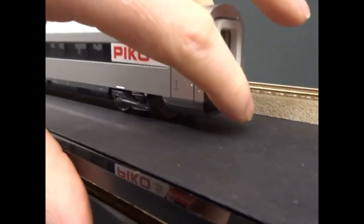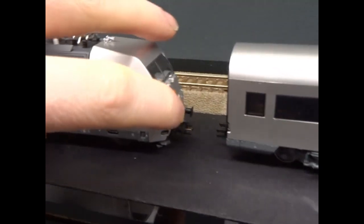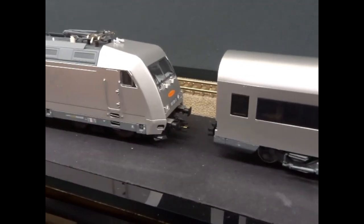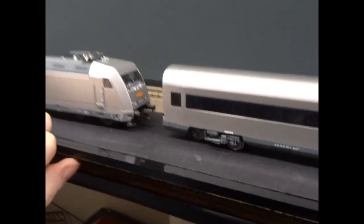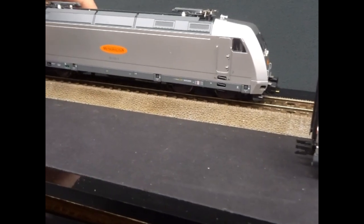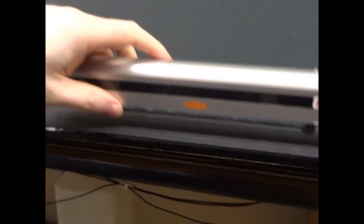The grey connector has got four connections, so it does the lighting and pickup. The black connection only has two. So the loco passes power down through the train, but it doesn't control the train lighting. The train lighting is controlled from the cab control car. So put the loco up there. And we'll scoot this coach out of the way.